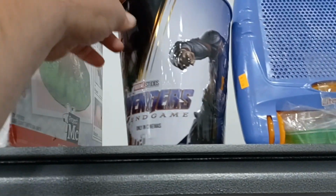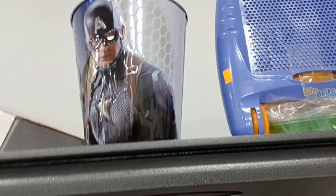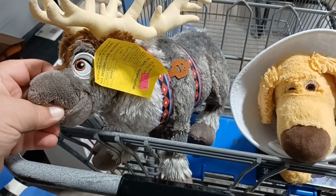Let's go over here. Still got the Looney Tunes lunchbox. There's an Avengers popcorn bucket. Let's check down in here real quick. Looks like there's some baby toys down here. Well, guys, I didn't see any Joes, but a couple other things I wanted to take a look at.